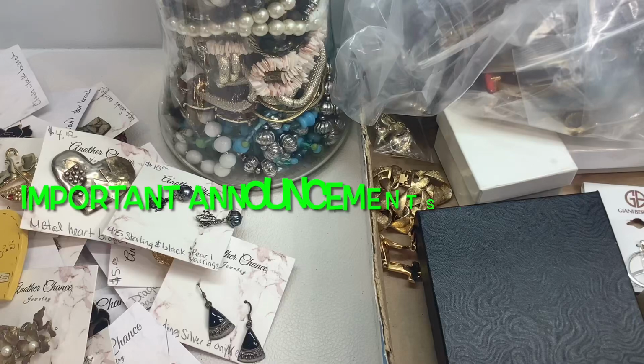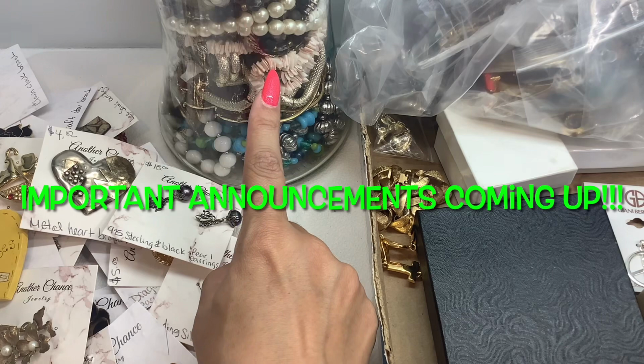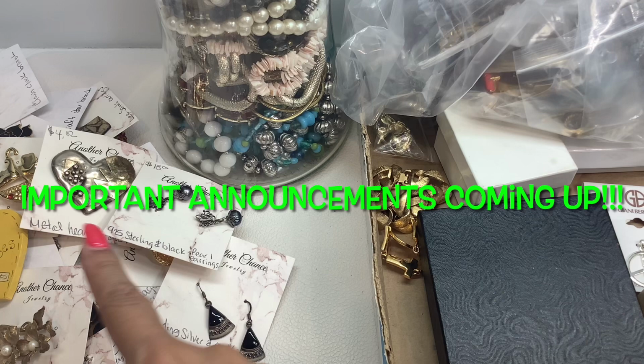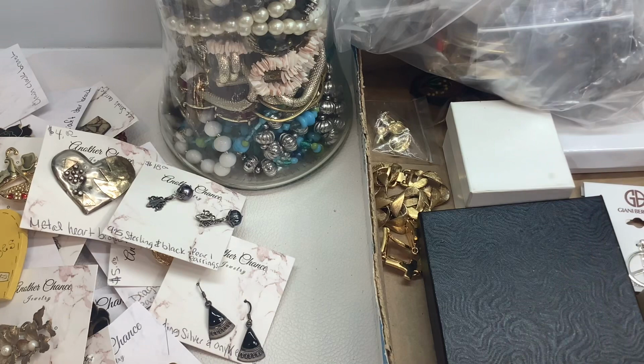Look at all this jewelry we get to go through today. Not only do we have a Savers jewelry jar, but we have some church tag sale jewelry. We have some jewelry I pulled out of my antique booth, and we have some jewelry that I bought this past weekend. So, we got a lot going on, so let's get into it.